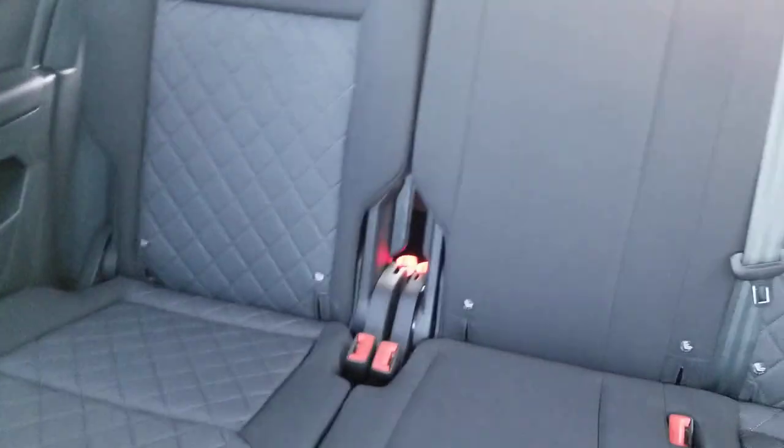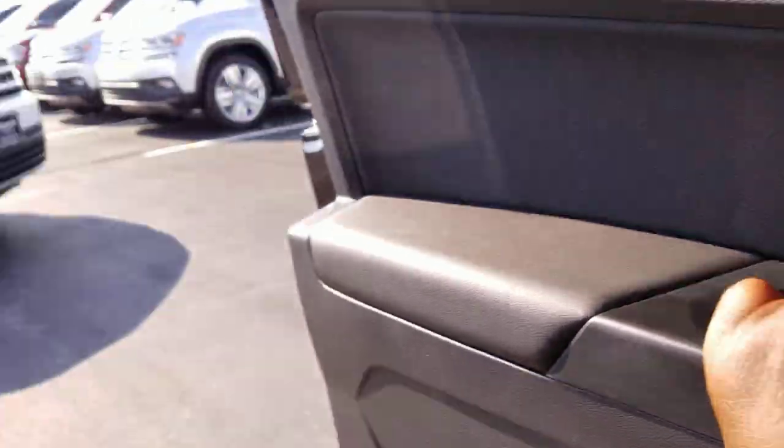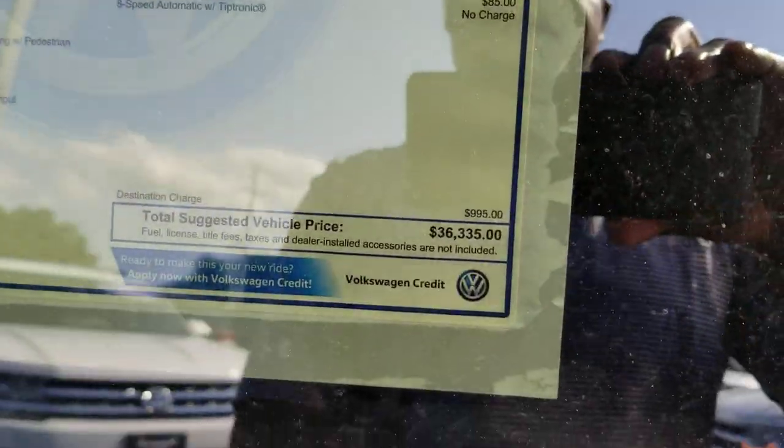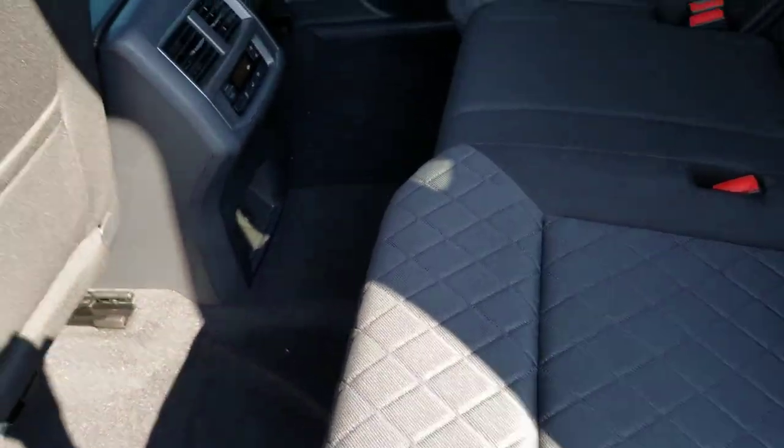As an S, this unit only comes with a bench seat. No armrest in the middle right there or cup holder. So this is a 15 cup holder option. Let's take a look at the second row. This particular one comes in at 36,335. There's a look at the bench seat.